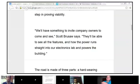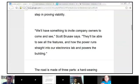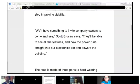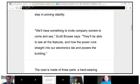So any questions here? It's okay. Okay, good. So this is their test run that Scott Brusha and I believe his wife are doing, and they want companies to come and see how it works. And if you look at the end sentence, he says, how the power runs straight into our electronics lab and powers the building. So it's not only powering cars or the road itself, but it's generating power to the surrounding buildings, which I thought was interesting. That sounds like a good idea. Okay, what do you guys think?